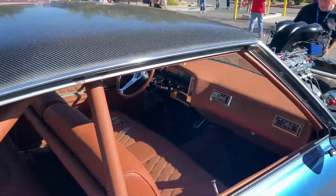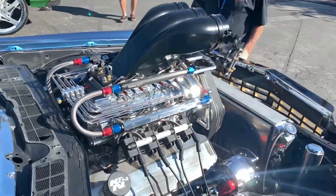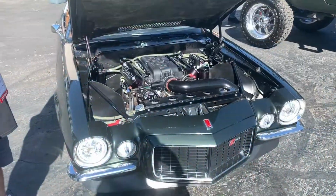I like it. Maybe not something I would do, but I really respect that they put a lot of power in these things, and that thing looks like it's twin turbo. It's a big supercharger on it. It's pretty cool.